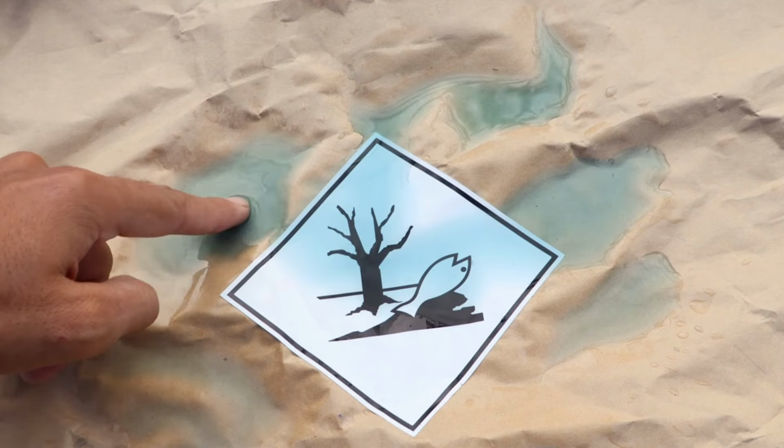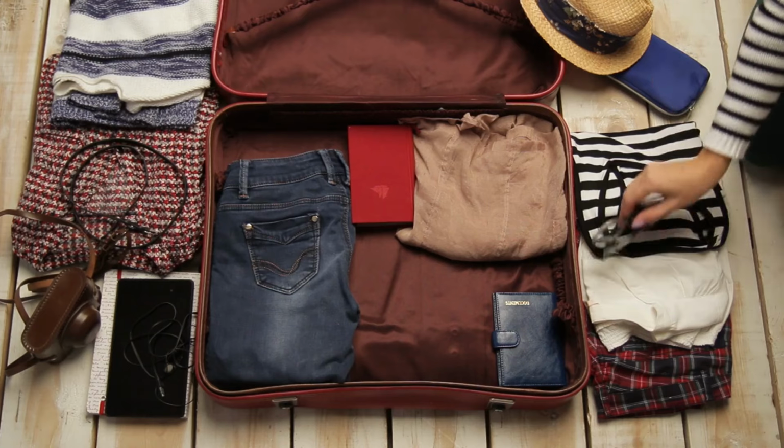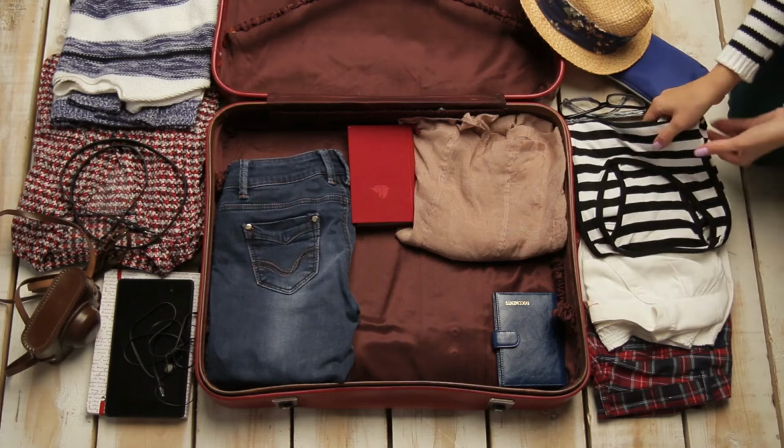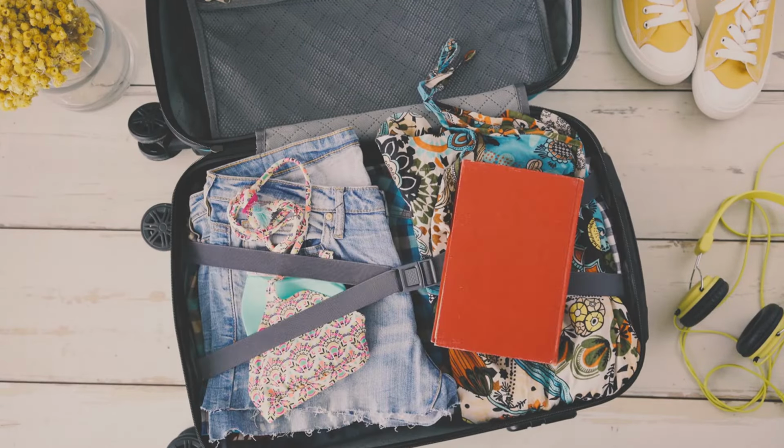This keeps dirt away from your clothes. Many packing cubes are also water-resistant, protecting your belongings from spills. Some even come with compression features to save more space. Investing in packing cubes can streamline your travel prep and keep you organized.